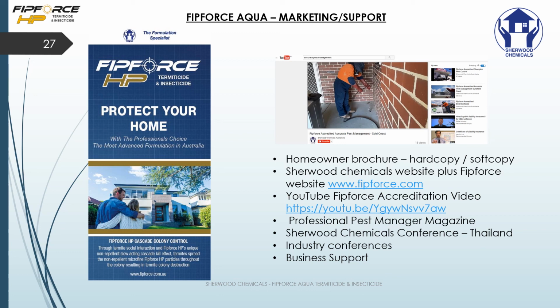Marketing support. With FipForce HP, we not only provide homeowner brochures in a hard copy and a soft copy. If you're accredited, we can have copies printed up with your own branding on the back. We not only have the Sherwood Chemicals website, we also have the FipForce website, which will have your accredited details linked to it. We also provide YouTube FipForce accredited videos.